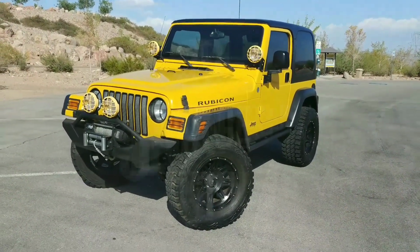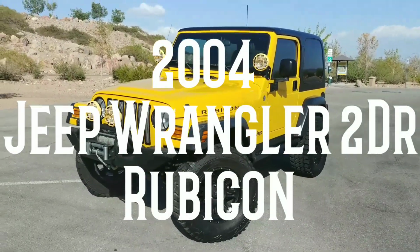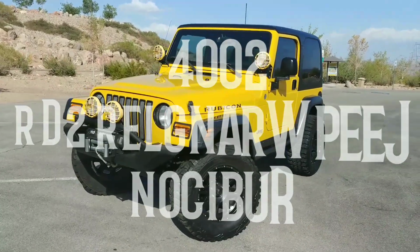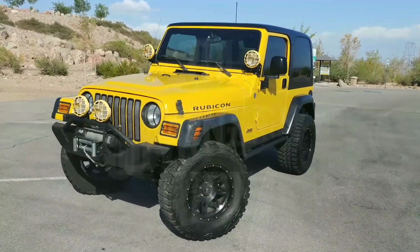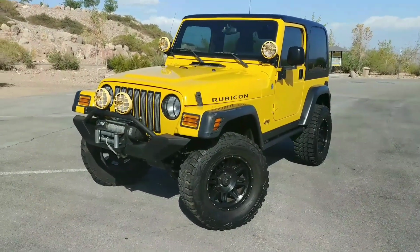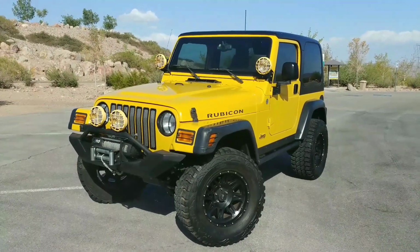This is a 2004 Jeep Wrangler Rubicon, and it's a two-door, of course, and it's got a lot of stuff put on it. A lot of money was put in this car. Pro Comp suspension, Pro Comp tires and wheels. You look around this car and you can find a lot of aftermarket items that were put on it to make it really a cool vehicle.